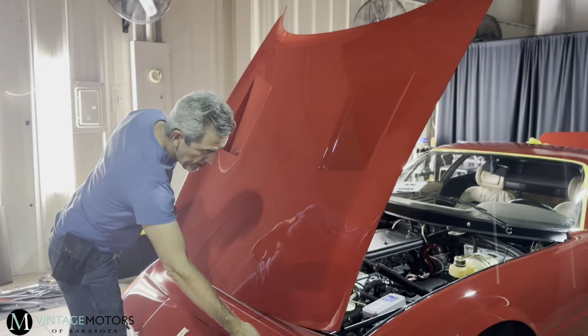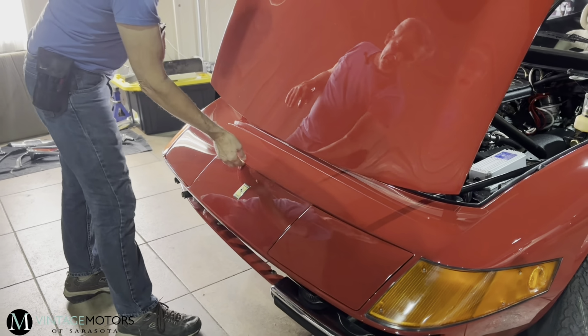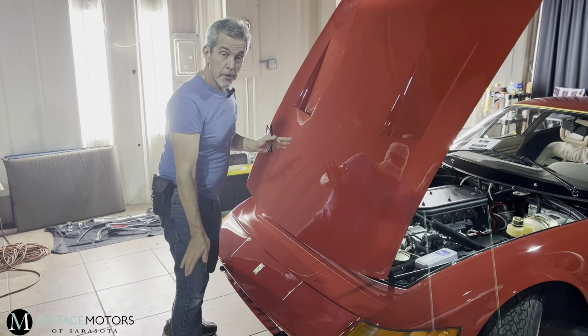You get down into areas like this, and you have edges and ledges, and here's edges down in here. And all of these get masked off, so you're not sanding extra or you're not polishing extra. You don't want to go through your clear.